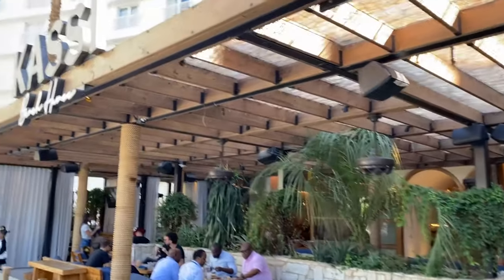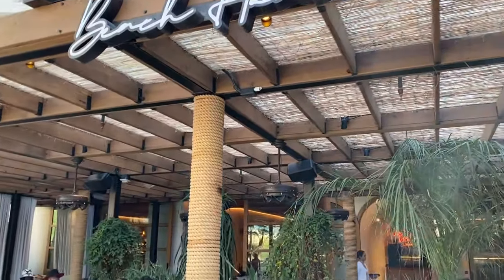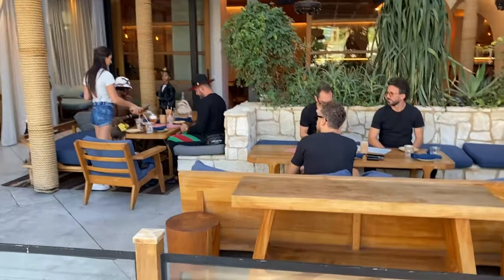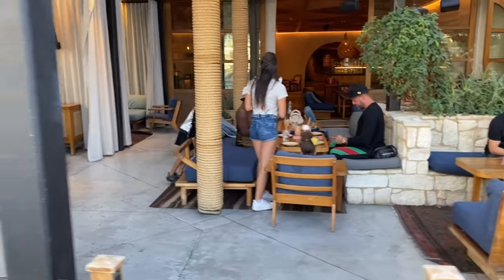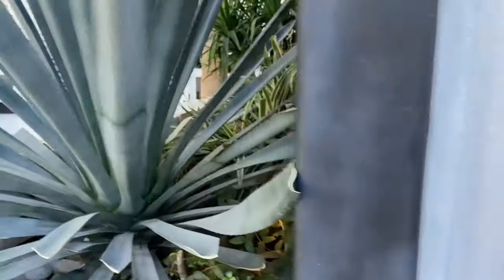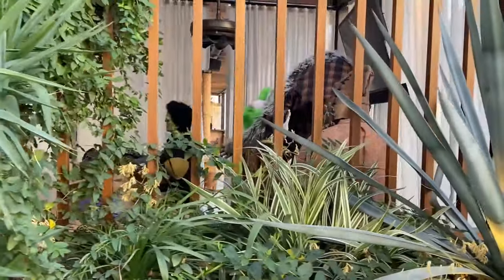So here's another restaurant called the Cassie Beach House. I think that's what it says. It also has outdoor seating. Man, and by the way, the outdoor seating looks very nice. What's those? They got little private rooms? What's this? What is all that? What are we at, Halloween Horror Nights all of a sudden? I don't know what that is. That's funny. Look, you can see them in there. Monsters. I don't know why.